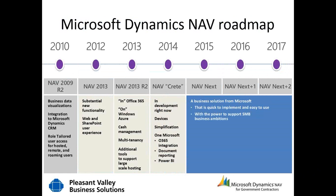Some of the things that are really exciting about what Microsoft is doing: I'm sure there are a lot of folks on the phone that use Office today, and Microsoft is making this transition to Office 365. NAV, out of the box, works with Office 365. It's on Azure, which is Microsoft's cloud platform, but we've got clients that also run this solution on AWS, which is Amazon Web Services, and also on Google's platform.